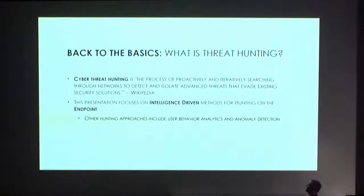This presentation is going to be focused on intelligence-driven methods, and I'm going to talk a little bit more about what that means in upcoming slides for hunting on the input. This is going to be in contrast to other approaches that are more like behavior analytics or anomaly detection. So intelligence-driven means that you have information about the bad guys. You have information about what they're doing, whether you gather that information from your own intel program, whether you get an intel feed from somebody else, or whether you get that from partners or something like that. And all of these are very valid methods of approaching it.